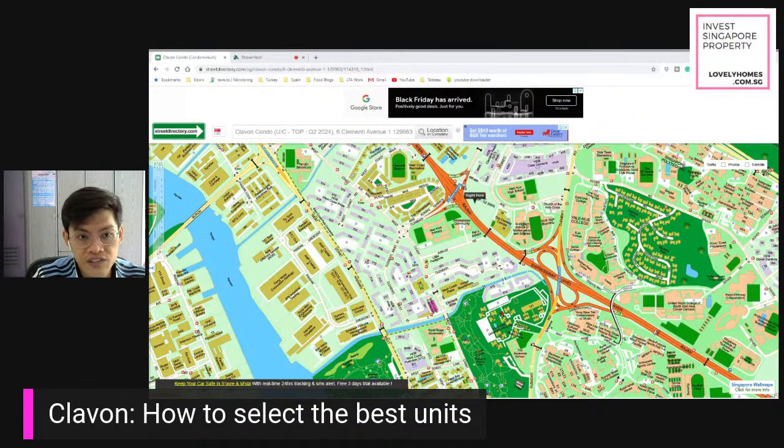And for 7 and 16, this is really very smart of the developer. Remember when I was saying that 7 and 16 is the so-called better side that's facing the south side, which is towards the sea. So they have reserved these 2 stacks, and I rightly believe that these 2 stacks are going to cost a bit more. Why? Because of the layout. Okay, I may be wrong. Why do I say that?